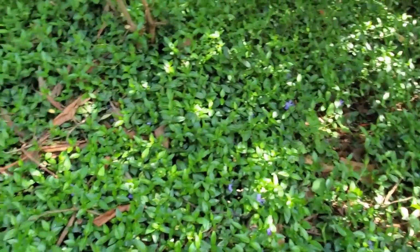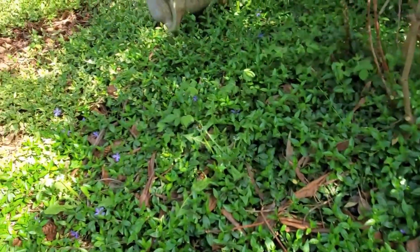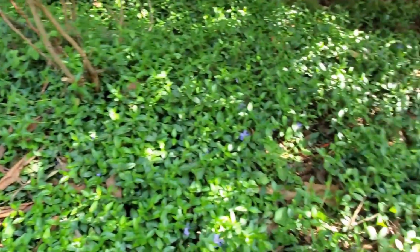Another thing we can show you, it's kind of a mess right now. We've actually been considering taking it all out, but we've got vinca everywhere down here, just a ground cover.